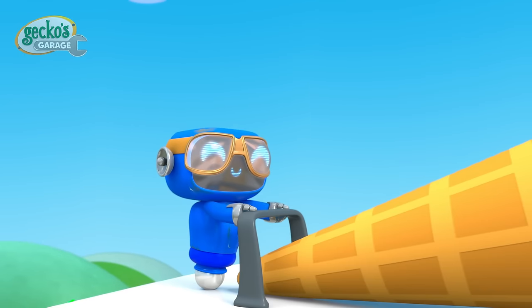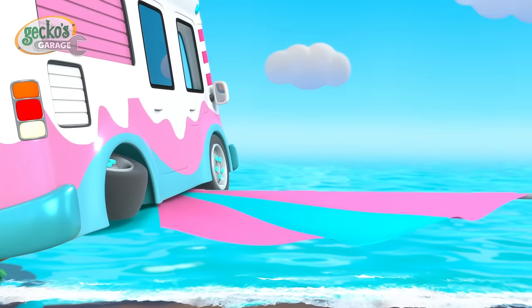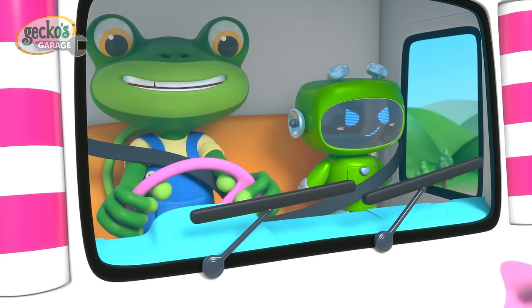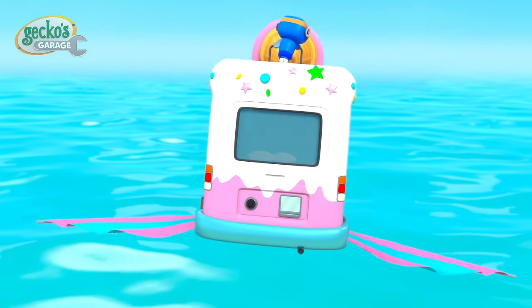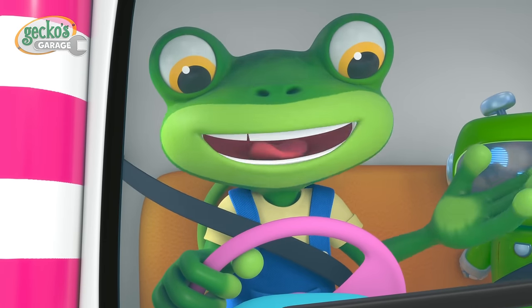To overshoot the landing. Nuts and bolts! We did overshoot the landing. Don't worry, Vicky. A gecko always has a plan B.